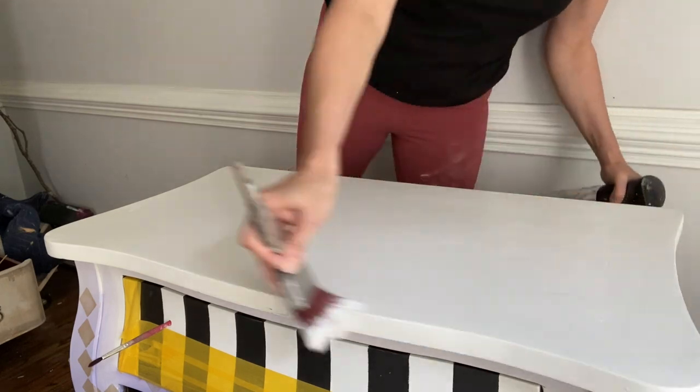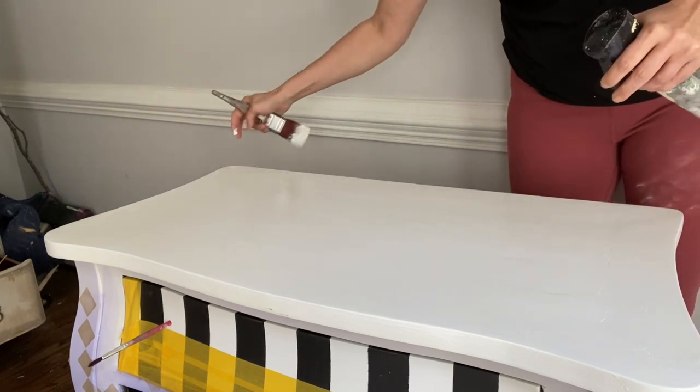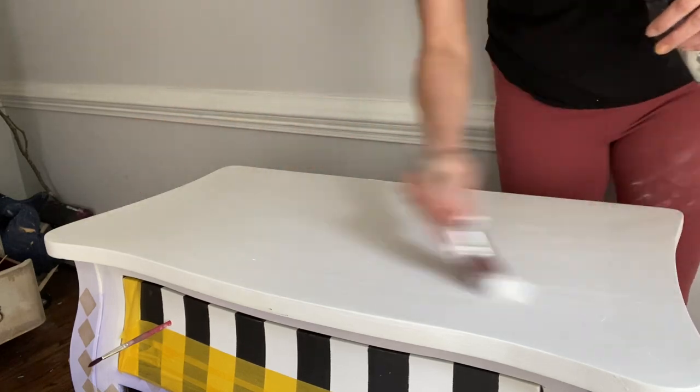So after the top part is dry, you're ready to add transfers over top. You don't need to seal before you add transfers unless you are using Terra Clay paint, because that paint is definitely porous. So if you're using chalk mineral paint or silk paint, you can put transfers right over top.